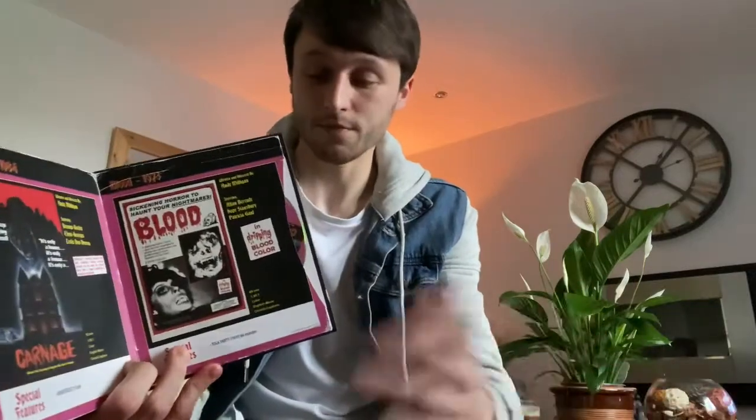A spine chiller in dripping blood colour. Only 69 minutes, this one, so it's one of the shorter films in the set, which I feel does help it. If it was padded out to feature-length runtime, I don't feel like it would be quite as effective, but as I say, in terms of the films in this set, Blood is up there with my favourites.